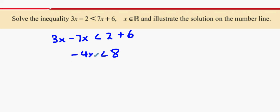Now, we said earlier I don't like minuses in front of the x, okay? So what happens when I multiply both sides by minus? Okay, it does. Now, because it's an inequality, one other thing happens. The sign turns around, and I'll explain why.